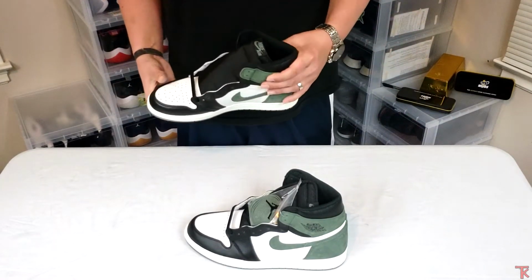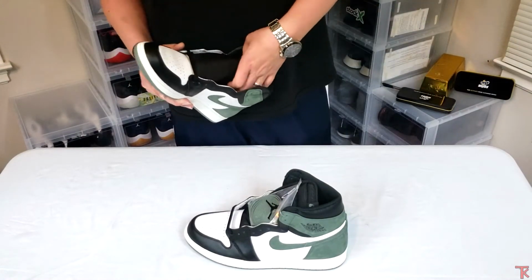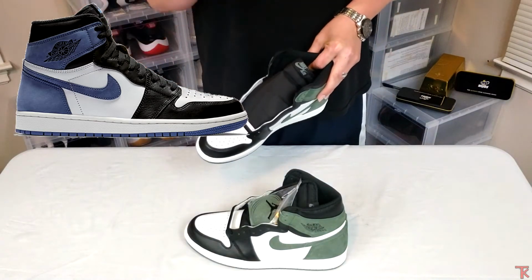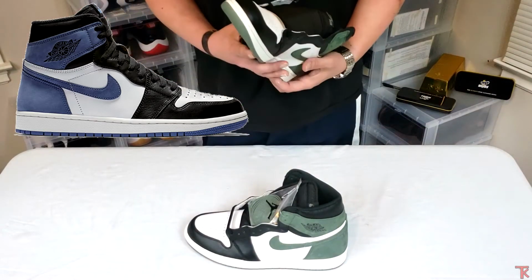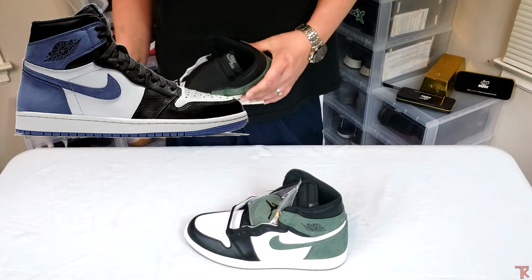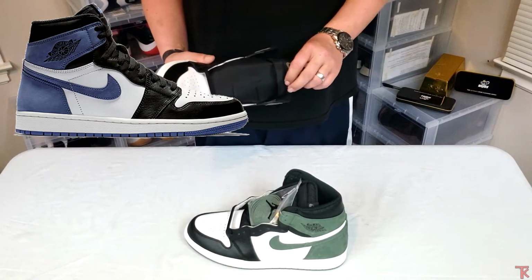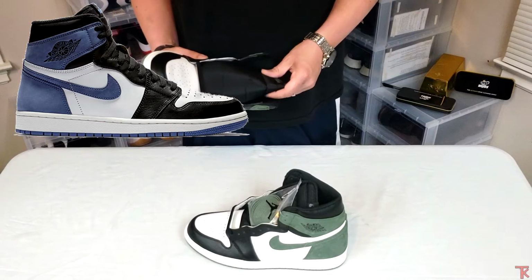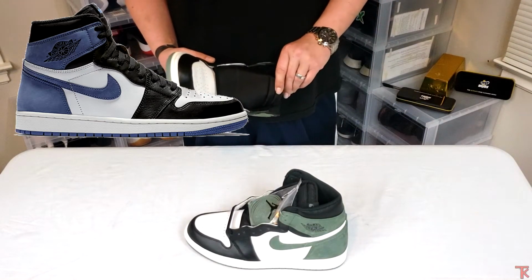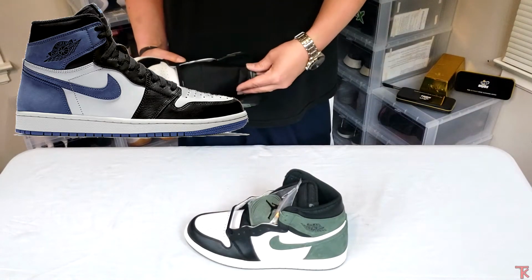Now the colorways and what they represent. Starting with the Blue Moon. I'm going to put a picture of it right here of each colorway as I state it. The Blue Moon represents his all-star appearances, and it features a straight flush on the right shoe insole, and it celebrates his 14 years of all-star appearances and his 3 MVP trophies that he earned in the process.